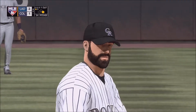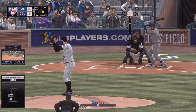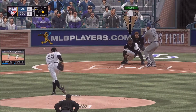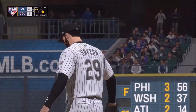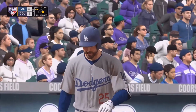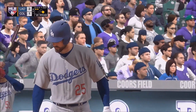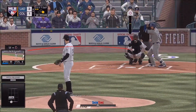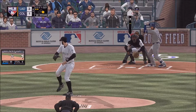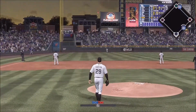Figure out what I'm going to throw next. Probably another fastball. That one in there. It's strike 2. So, we'll bring that cutter inside. What we can do with it. Apparently he rips that one over the wall.